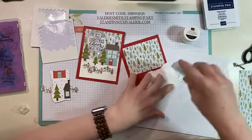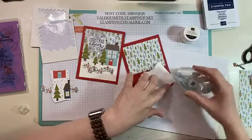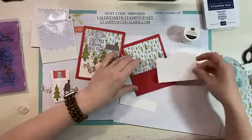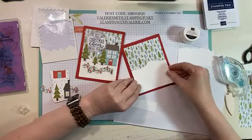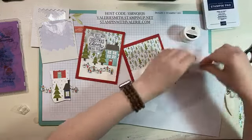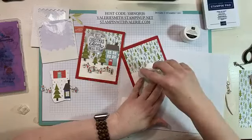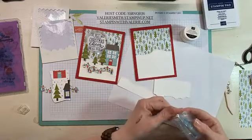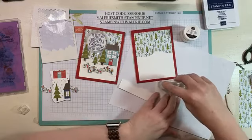So I'm just going to get these all stuck on first, then we're going to add our glitter. Otherwise we would have a glittery mess everywhere. And you know me, I get the adhesive stuck to myself anyway, so just wait to see what I do with the glitter. It's going to be interesting.